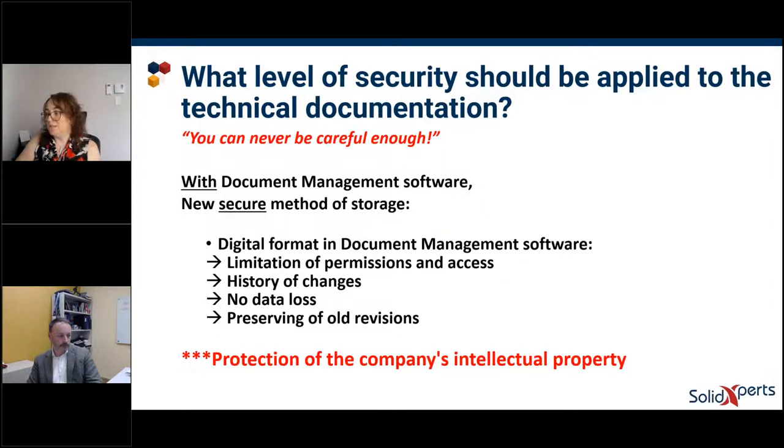So with a document management software, you can have a control method of storage, but you can also have a secure method of storage. By saving a digital format into the software, it will give you a limitation of permission and access. Previously it was a control of permission and access, and now it's a limitation. So the administrator can decide who can see what and when in the approval processes and the file lifecycle. Maybe this department will see it just when it's totally approved, totally released. So it's really, really secure.